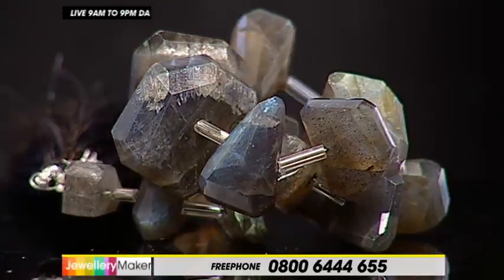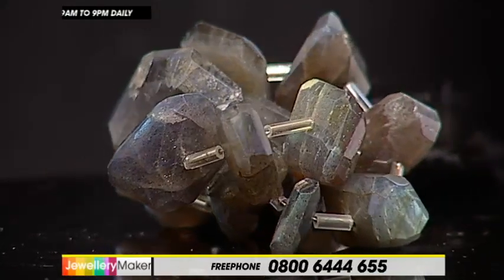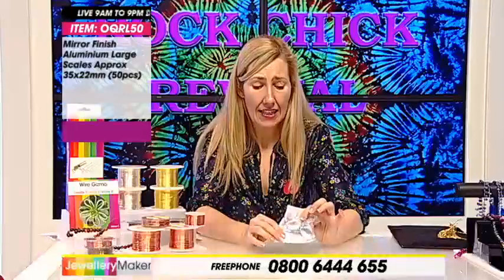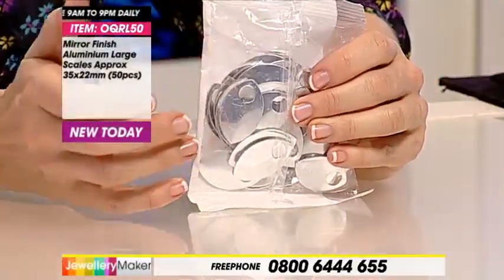Mirror finished aluminium chainmail, scale mail. Have we got any pieces in the studio? They've all gone walkies, haven't they? They've all been stored away somewhere. Just these are the large, beautiful ones. I love, love, love the scale mail, because it is so effective. And these are brand new, these are the mirror effects, so literally as the name suggests.